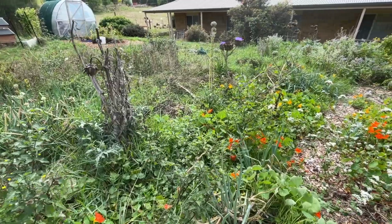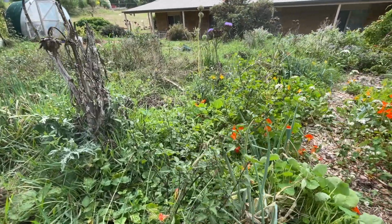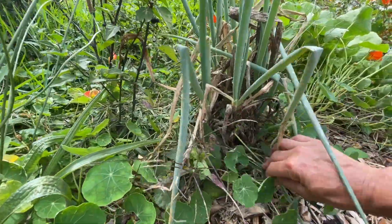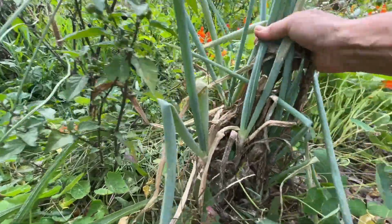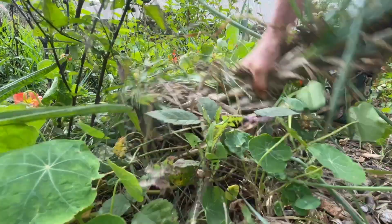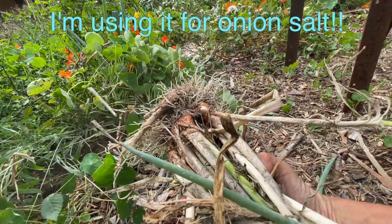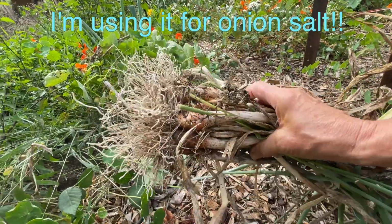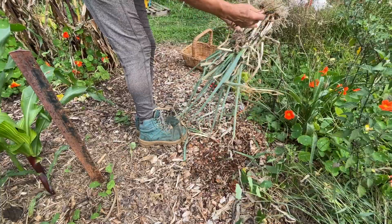Over here in a forgotten part of the garden is actually some produce. This here is just some old onion plants that have been a bit neglected. It doesn't look like much, but all it needs to do is impart a nice oniony flavour, and that'll be just perfect.